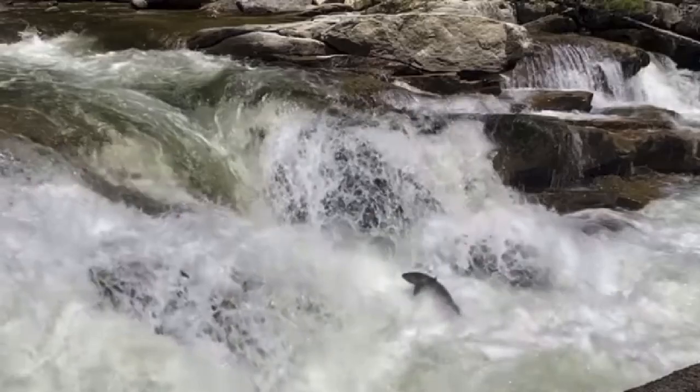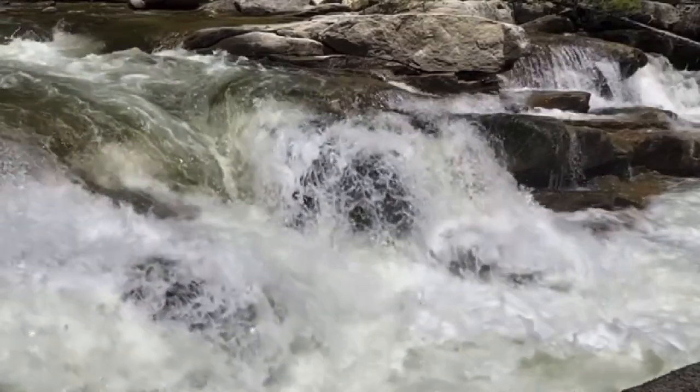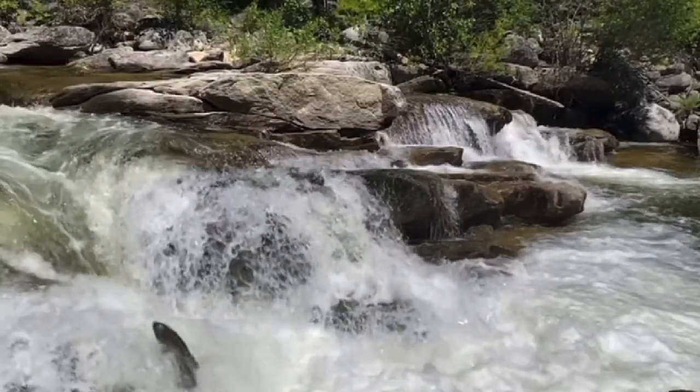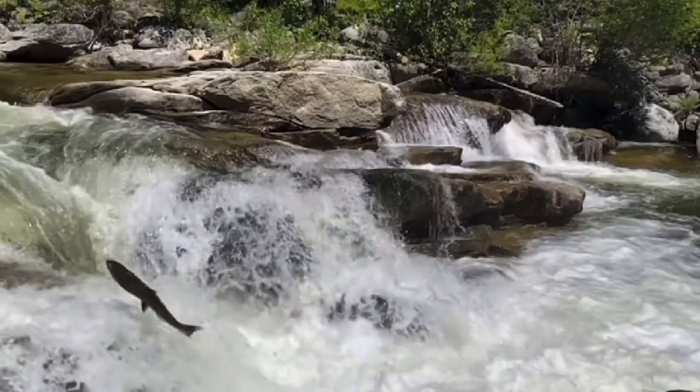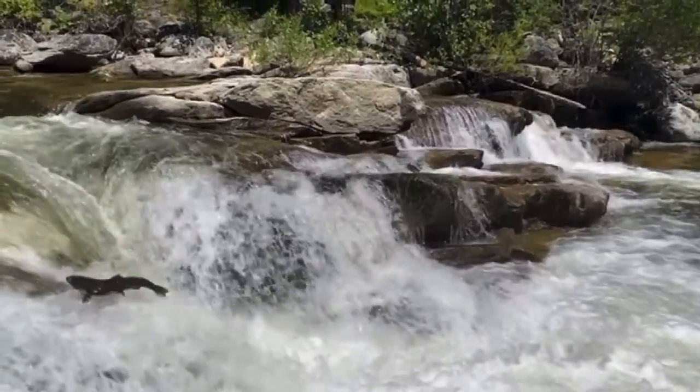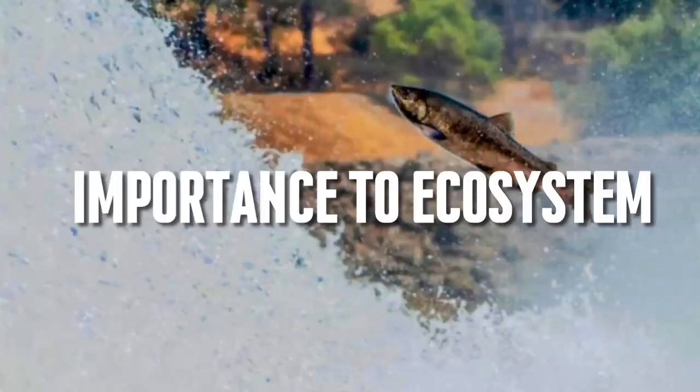Once they have laid 4,500 to 10,000 eggs in the gravel of the riverbed, the adult salmon often die shortly after. This process is known as semelparity, where salmon reproduce once and then pass away, making space for the next generation to thrive.